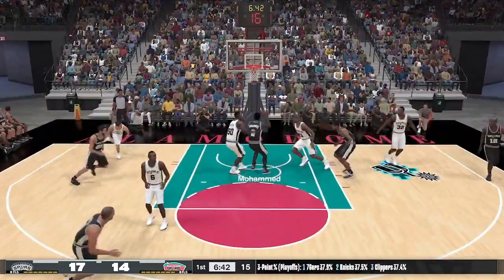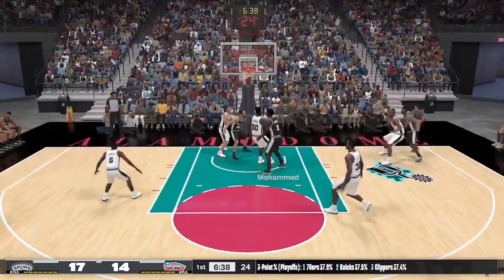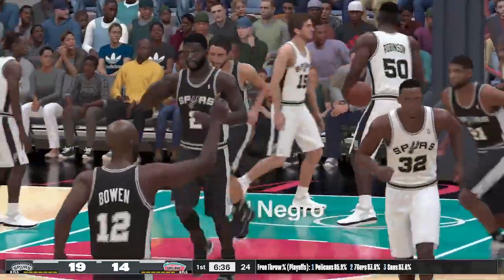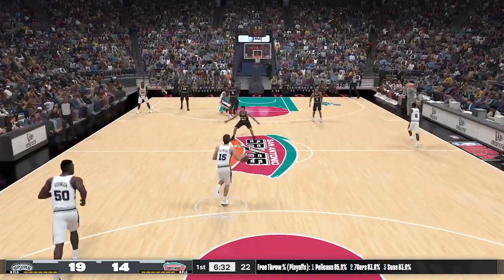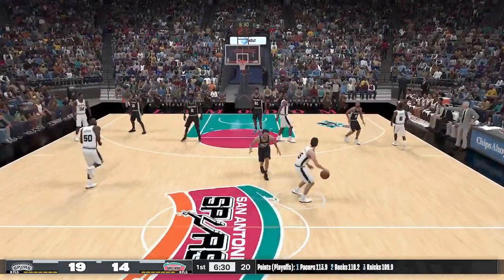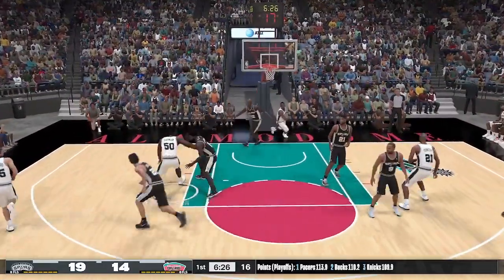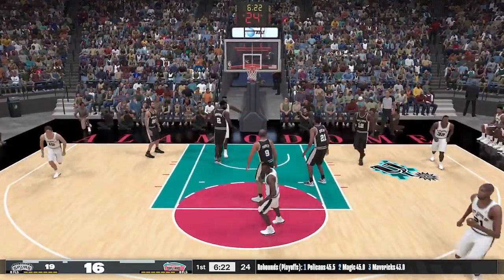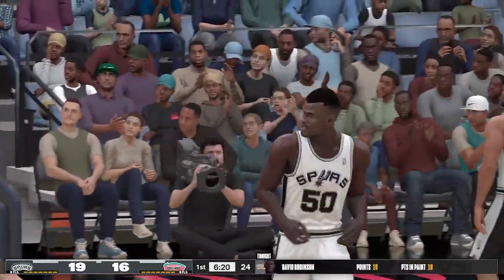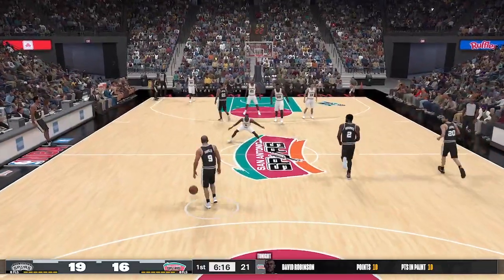To the middle. Here's Muhammad. Duncan with the block. He's the defensive anchor for this team. Duncan excels at reading shooters and then altering their shots. Here's Del Negro. Robinson left side. Buries it down low. David Robinson is dependable as ever from the floor. Shot over 50% during his career.